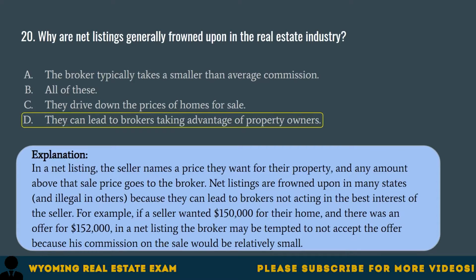In a net listing, the seller names a price they want for their property, and any amount above that sale price goes to the broker. Net listings are frowned upon in many states and illegal in others because they can lead to brokers not acting in the best interest of the seller.